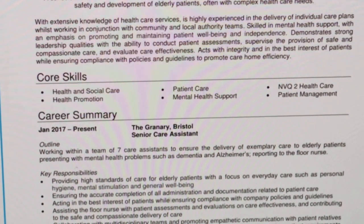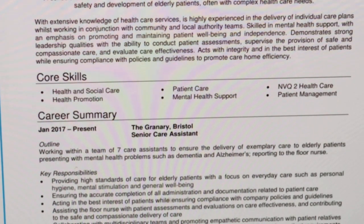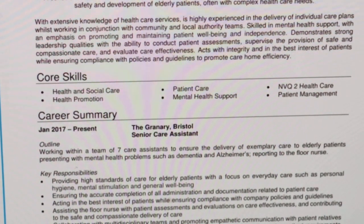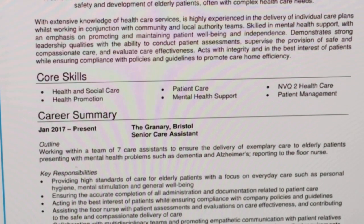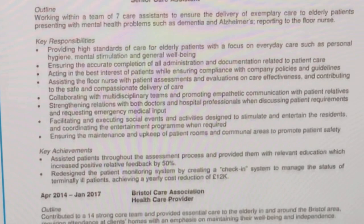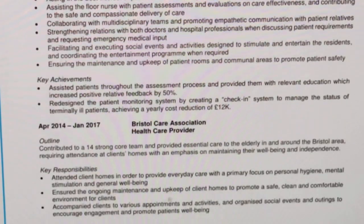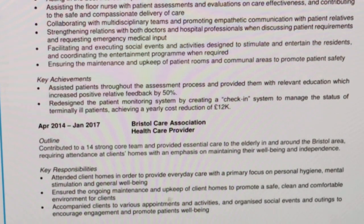If you see that key achievements are things that she must have done excellently, assisted patients throughout the assessment process and provided them with all relevant education, with increased positive relative feedback by 50%. So you can add the key achievements, whatever you must have achieved in the course of carrying out these responsibilities. Try and put that in this section as well, just to make the employer see your CV as attractive, informative, and useful, and invite you for an interview.